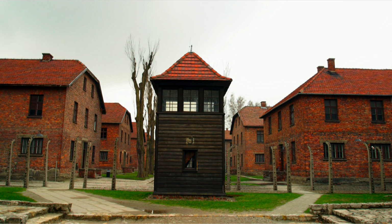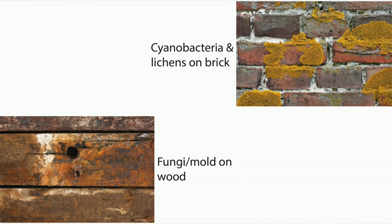Gutanowska and colleagues isolated metagenomic DNA from 8 wood and brick samples taken from sites located in the camp. They analyzed the samples with electron microscopy, metabolomics, and next-generation sequencing of bacterial 16S ribosomal RNA and fungal ITS1 amplicons. Interestingly, they found higher microbial diversity in brick than in wood. Brick samples were colonized primarily by algae and cyanobacteria, while wood samples were colonized primarily by fungi.